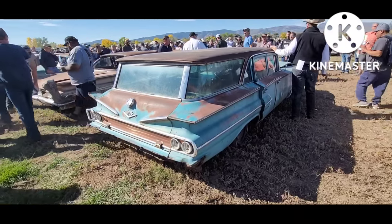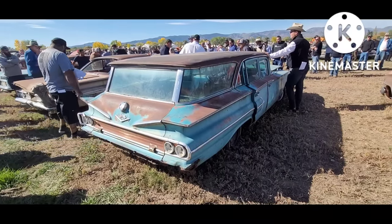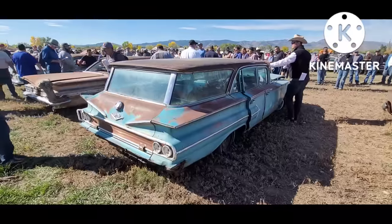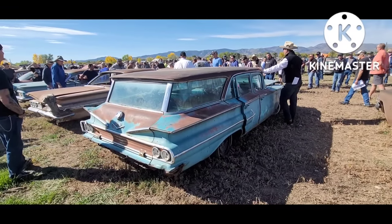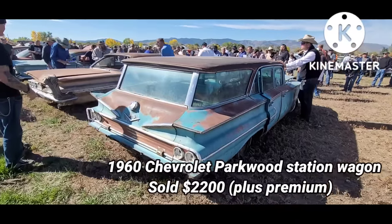So now 22, you gotta be 22. I got the 22, now 25 internet. I got 2 internet bidders, is that correct? I got 22, gotta be 25. So now 2,200, internet gets it.